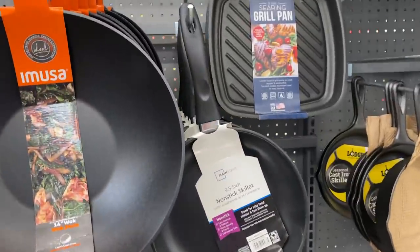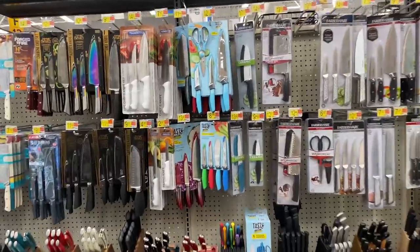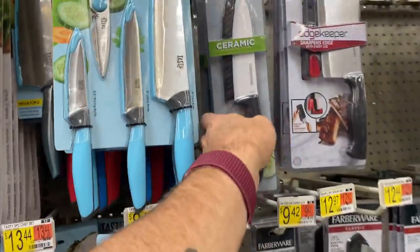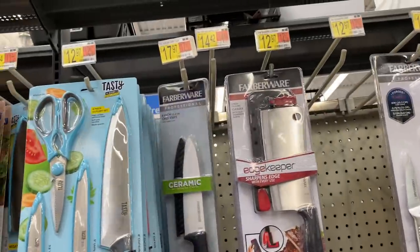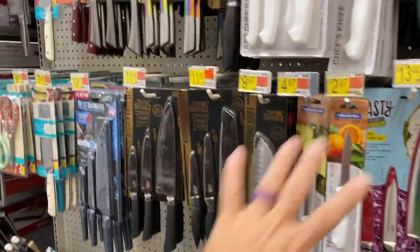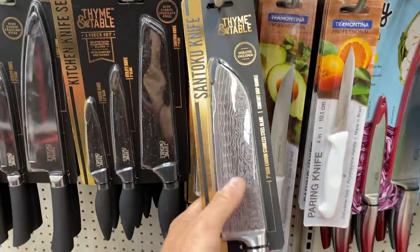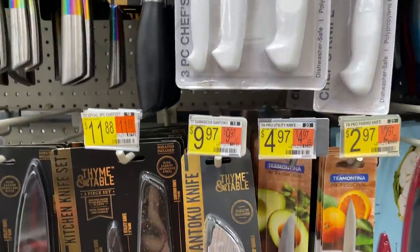Or make a grilled cheese, all kinds of things. Don't forget a knife, just something like that, or maybe just a small little thing like that for 10, 20 bucks. You don't need to bring your whole chef knife type of thing. I love how this has this Damascus looking finish for 10 bucks.